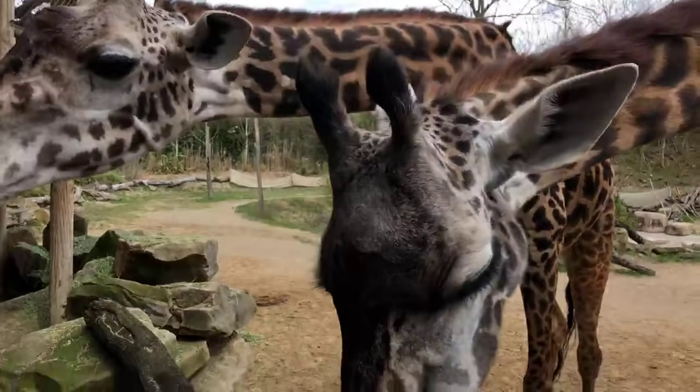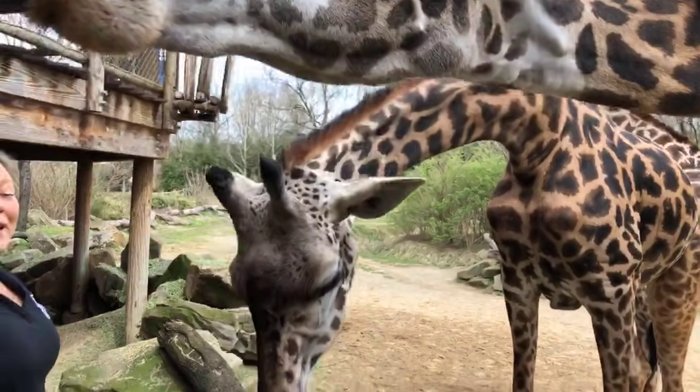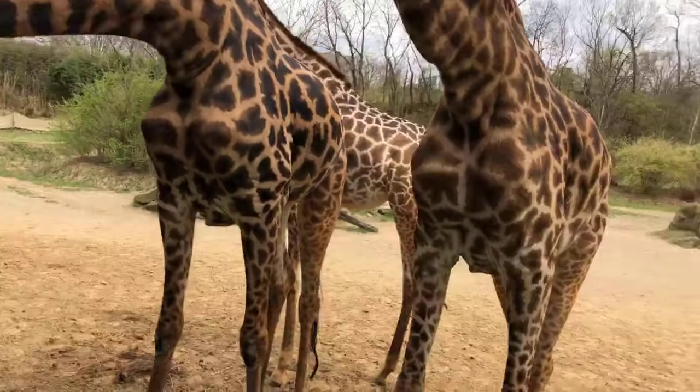And this way we don't have to mine for as much petroleum, which is what those cards and that plastic is made out of. So if you guys want to help giraffe, that's a really good way to do it. And one of the reasons that they are currently endangered.